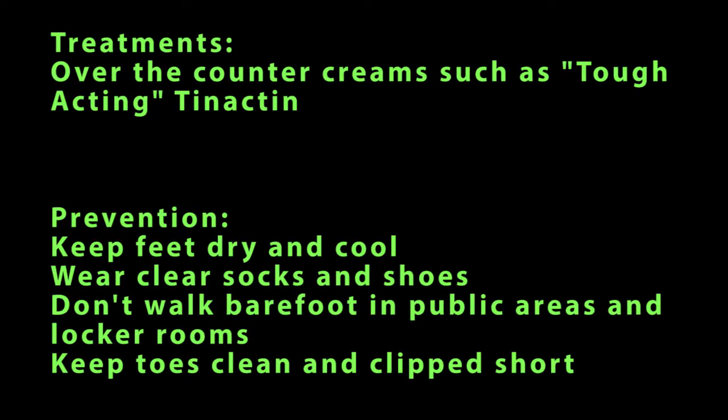What can treat athlete's foot, you ask? Well, there are several over-the-counter creams, such as Tough Actin Tenactin, that relieve the itching and burning within a few days. To prevent athlete's foot, keep your feet dry and clean. You should also wear clean socks and shoes every day.